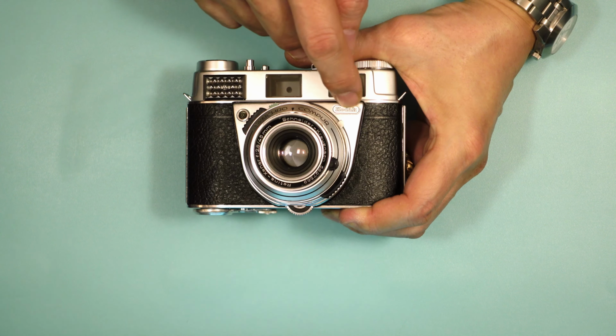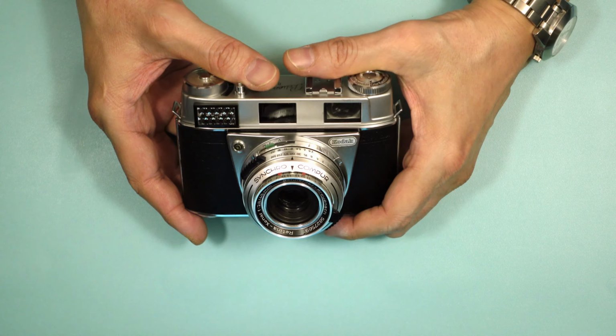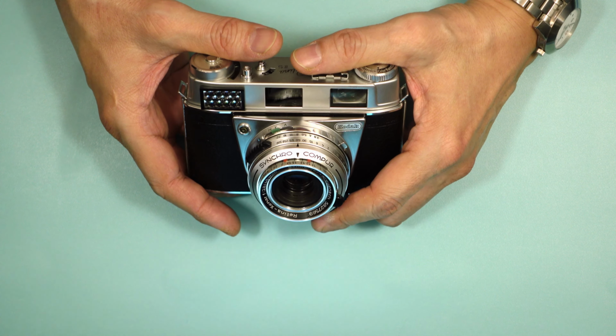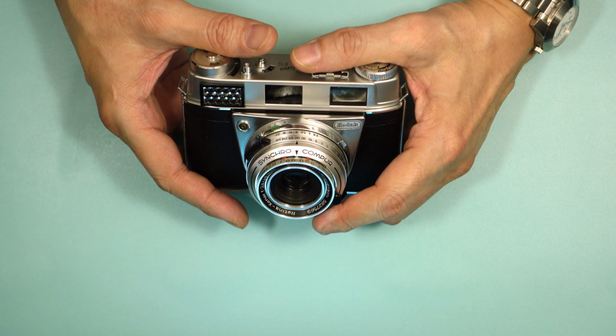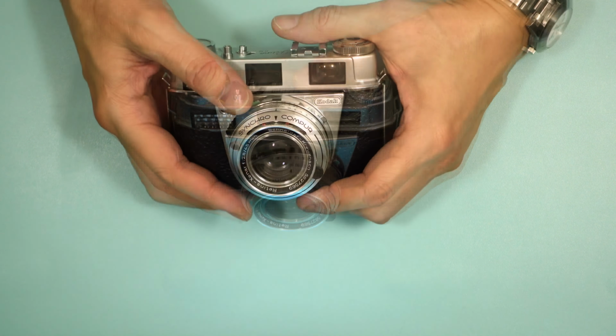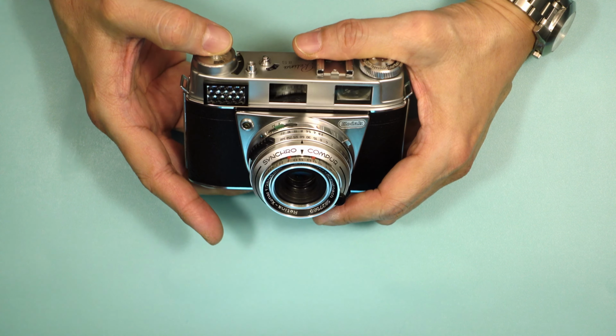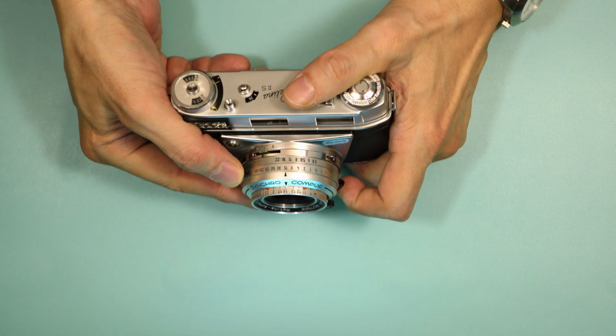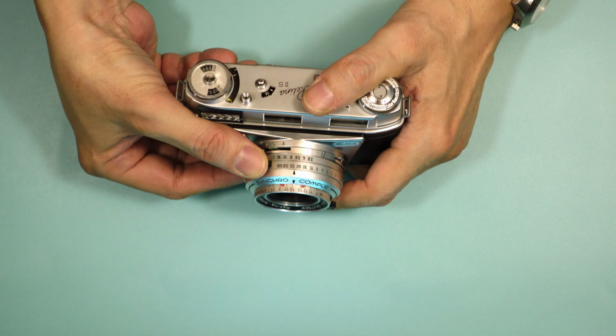Here's the Kodak emblem, and it had a Synchro-Compur shutter with speeds running from 1 second to 1/500th of a second. It's a very, very good range. Let me see if I can get this right. This is a coupled meter. Coupled meter? Yes, it means that the meter is coupled to the shutter speed and the aperture.